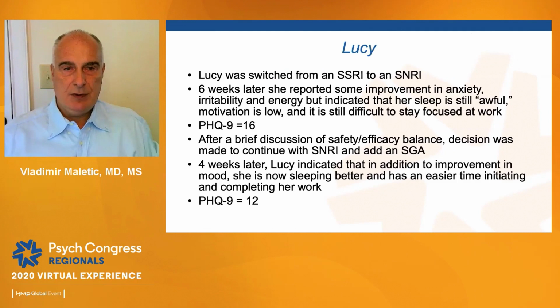So Lucy was switched from an SSRI to an SNRI. 6 weeks later, she reported some improvement in anxiety, irritability, and energy, but indicated that her sleep is still awful. She has low motivation, difficulties focusing at work. So sleep, cognitive issues, and anhedonia, low motivation are still there. PHQ-9 is improved. It's now 16. It was above 20. So she still has marked depression.